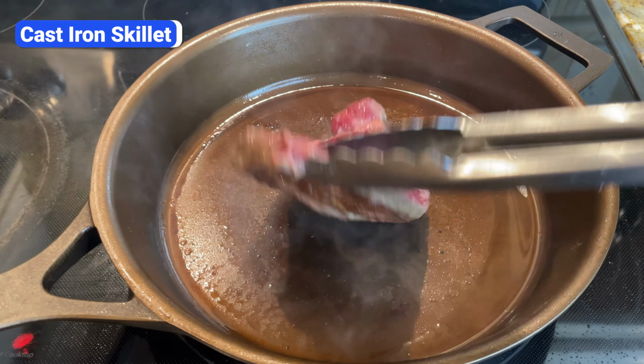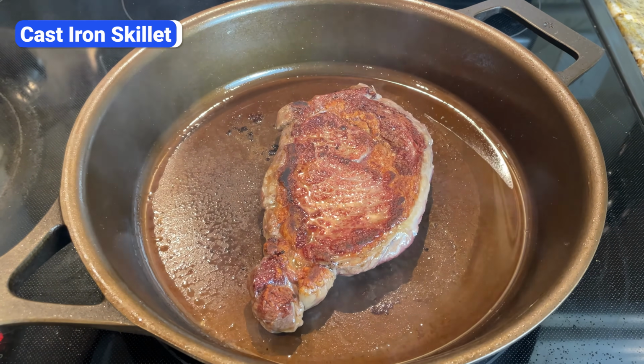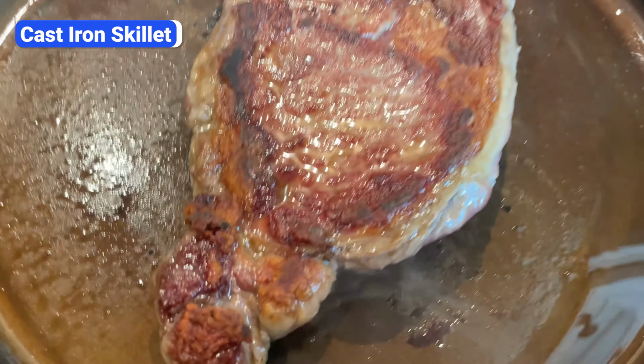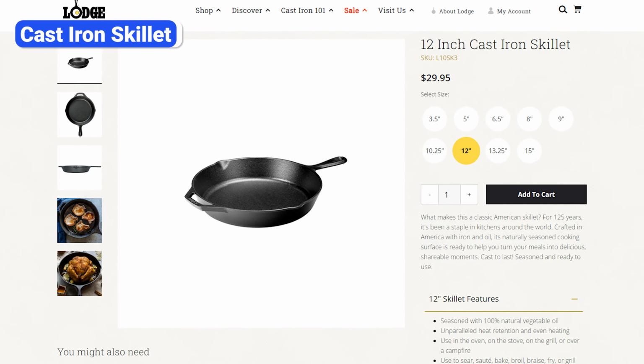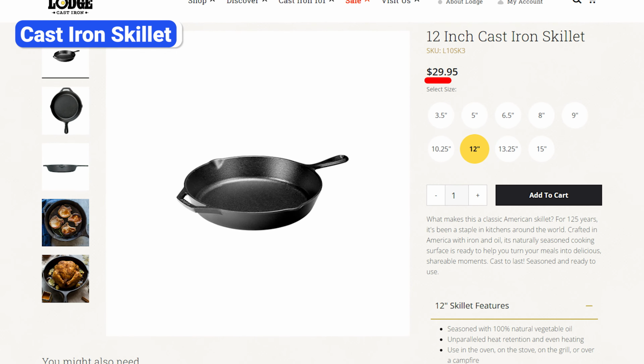Similarly, a cast iron skillet is another practical gift for any home cook. These pans are thick, heavy, and hold heat well. They're ideal for searing meat, roasting, frying, cooking eggs, and much more. The great thing about cast iron skillets is that they're relatively inexpensive. You can buy a Lodge or Calphalon skillet for around $30.